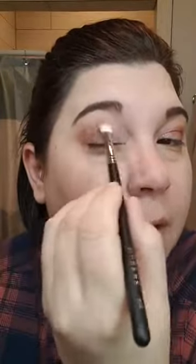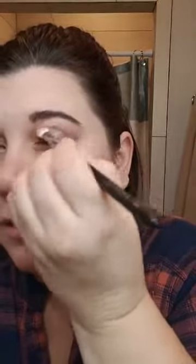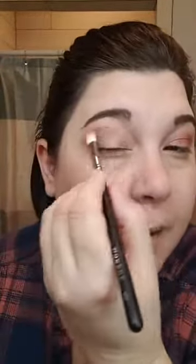Okay. What do we think? Wow, those are pretty. You could even bring this up just a tad over that crease. I tend to have a little bit of a hooded eye, so bringing that up is not a bad thing. Up just a little bit.